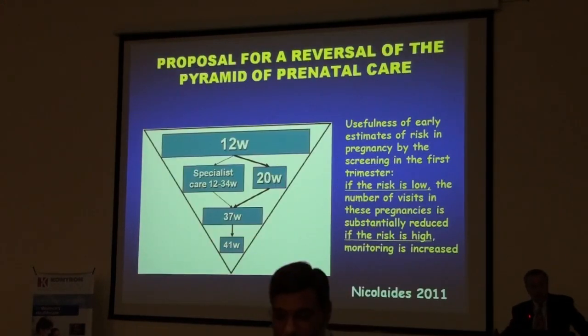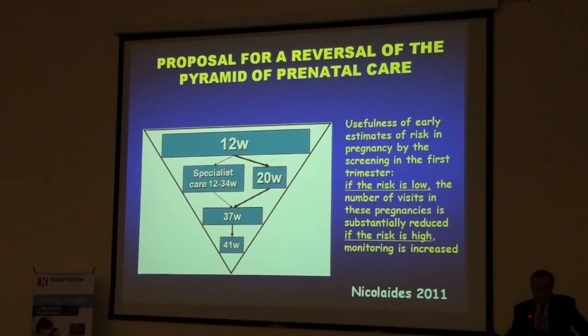And now, using first trimester screening, such as nuchal translucency and the combined test and other screening, you can invert the pyramid. If the risk is low, the number of invasive procedures is substantially reduced. And if the risk is high, monitoring is increased. Thank you for your attention.